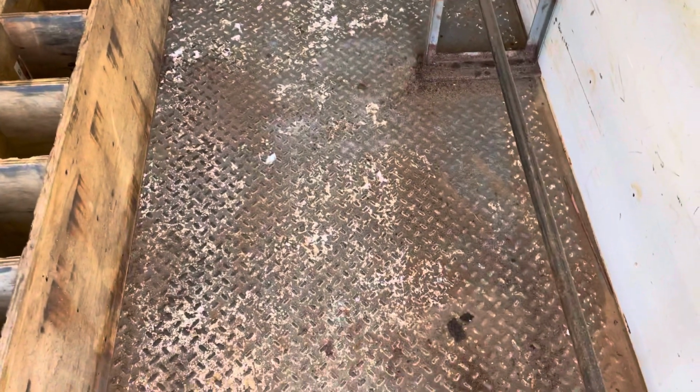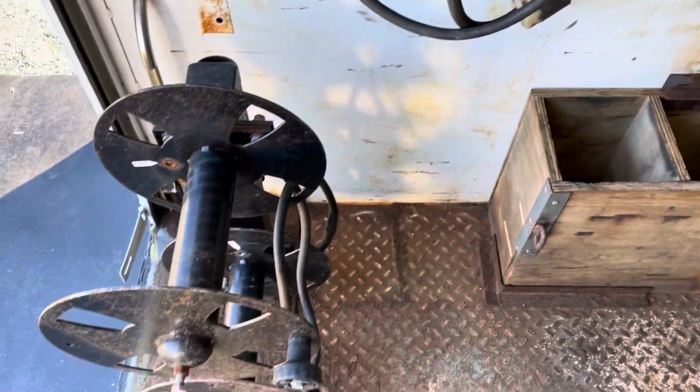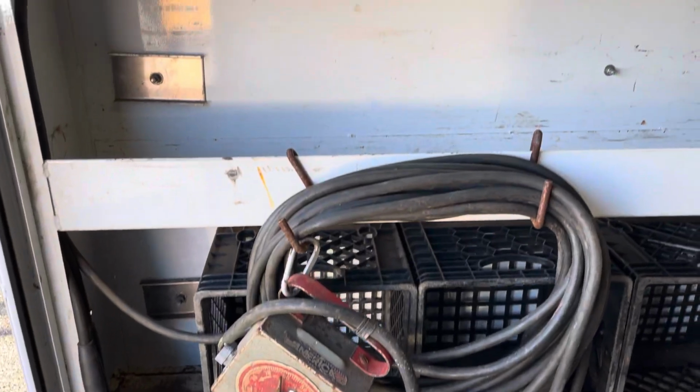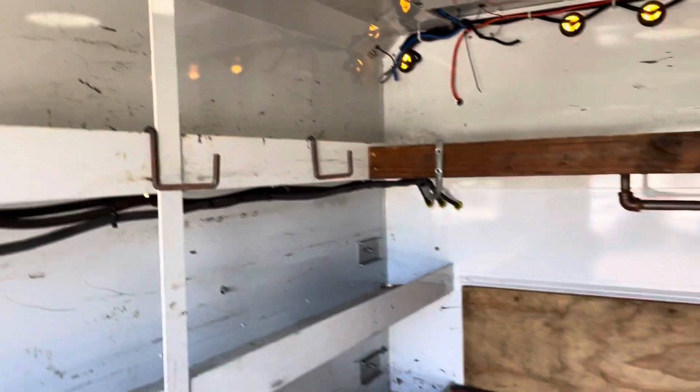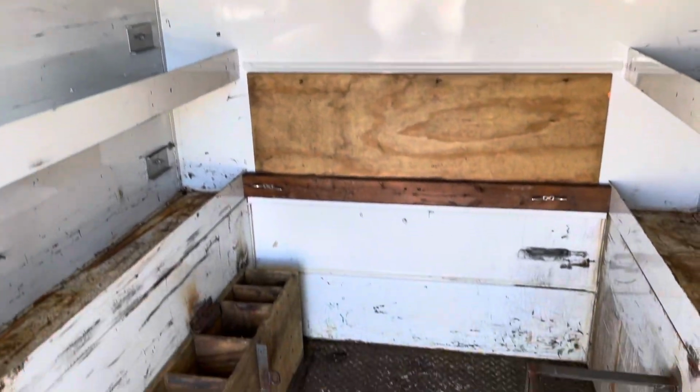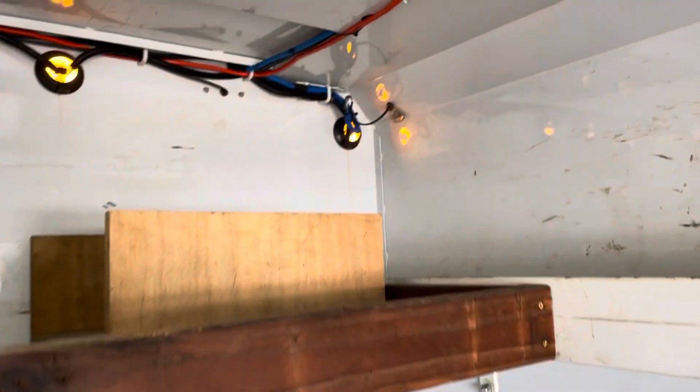But looking inside here, diamond plate floor, all in very nice shape, very solid. Don't see any major rust. You'll see some light surface rust, but nothing out of the ordinary. Great place to put all your welding supplies or any type of tools or material that you're using, some metals. It's in really nice shape. There's a lot of room to move about in here. And overall, in really nice condition.